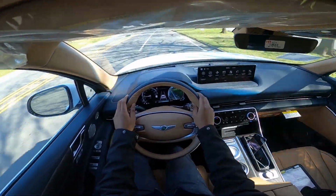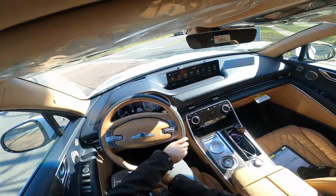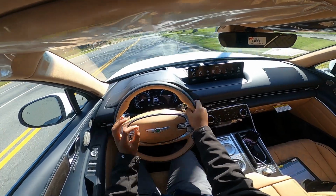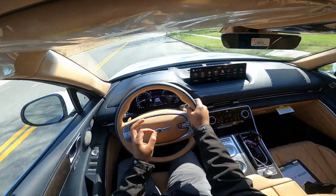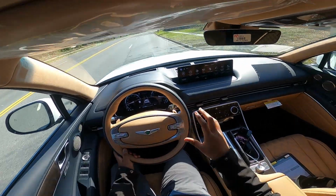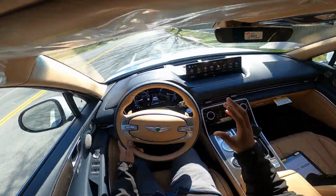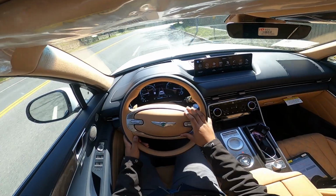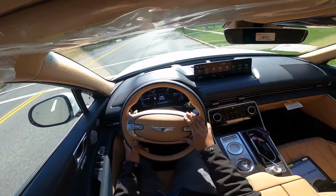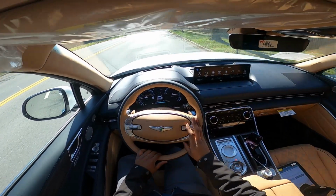You are getting 23 miles to the gallon on the highway. It's 18 in the city and about 20 combined. So I think if you drive a little bit more carefully, you could probably get better than what the EPA suggests. But I mean, the interior is just nice. You've got this nice dune interior, the 4-seat configuration. Genesis has just come a long way from becoming part of Hyundai to its own luxury division.